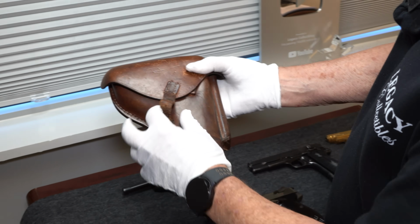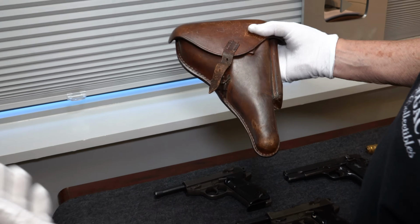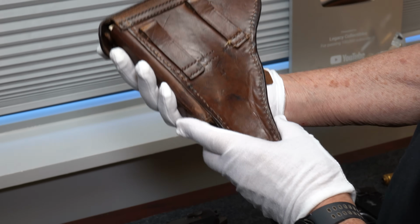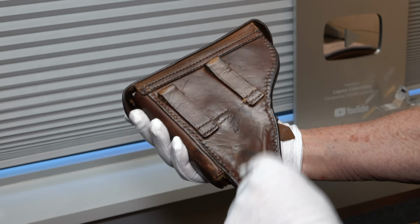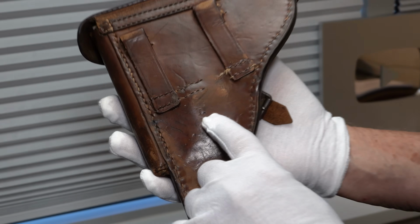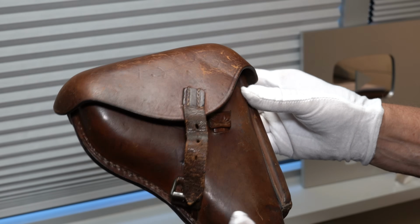This is a 2-match mag Luger rig. That's the setup, and I might as well say good night everybody, lights out. 2-match mag World War I Luger rig. There is a little logo marking right here. It's got a crown with an L underneath it. I'm not sure who the maker was on this.